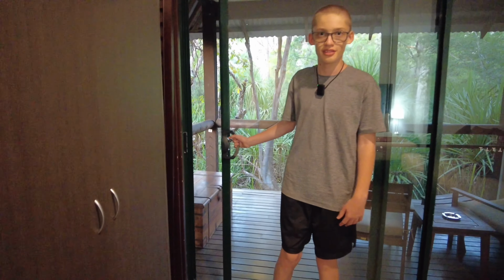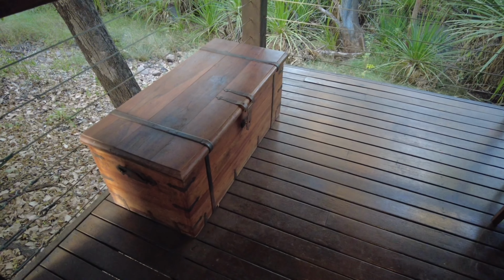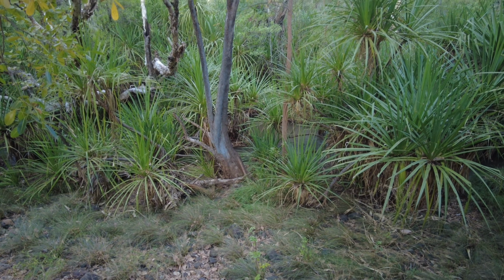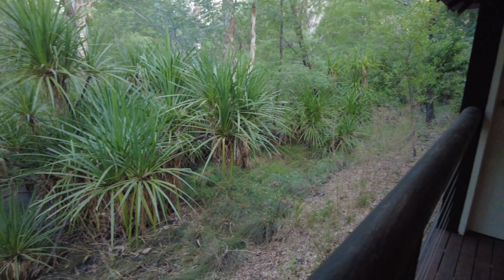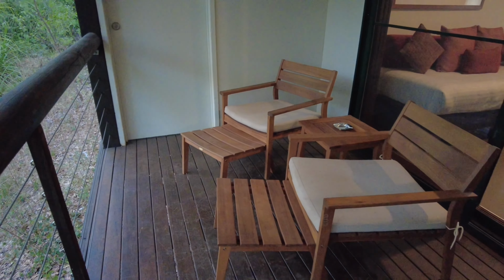So out here we have a balcony, so let's look. We can hear the river and stuff here, which is quite nice. So overall, this is a pretty nice cabin. We've still got a fair bit of exploring left of El Questro, which I'm excited to start exploring.